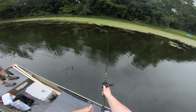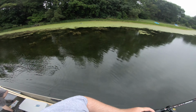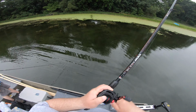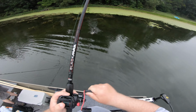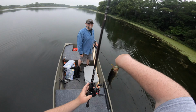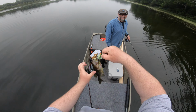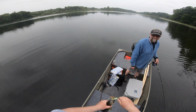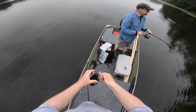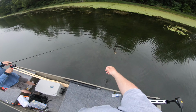Yeah. All right. I've actually slipped, man. Oh, come on. There we go. You got me. Got him. Stay on, please. Oh, that is a donkey. We just came out here for 3 hours to catch this guy. Little guy there, man. I believe the legal limit's 14 inches. And this is a solid 12, so no good.